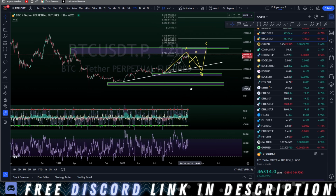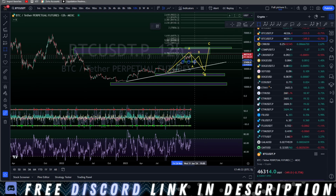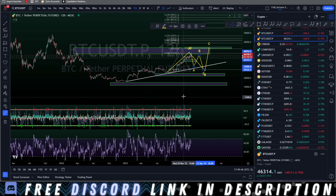Right now, I want to see a very, very impulsive wave that comes down and takes out at least this bunch of liquidity. It doesn't have to come extremely deep here. It can if it wants, and we could do some type of ABC like that. Maybe bounce off of this trend line, make it look bouncy, and then come down again.